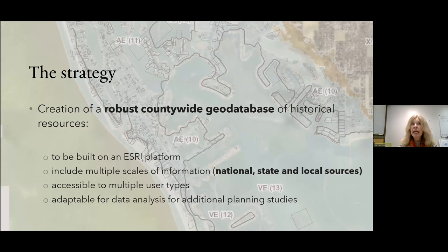The strategy was to create a robust countywide geodatabase of historical resources built on an ESRI platform, including multiple scales of information from the national level, the state, and all of our local sources. We also needed it to be accessible to multiple user types, from the casual user who just wants to know if their house is historic, all the way up to floodplain managers, preservation planners, and other local officials. And we also wanted the platform to be adaptable for data analysis for any additional planning study we might undertake in the future.